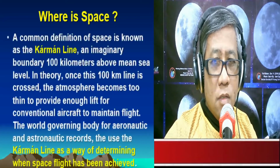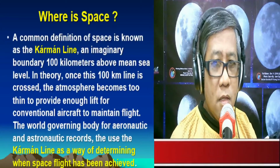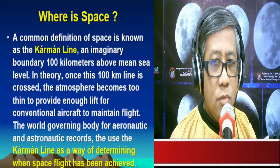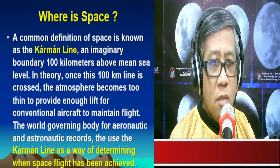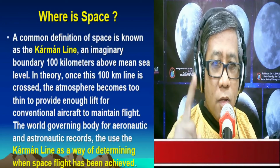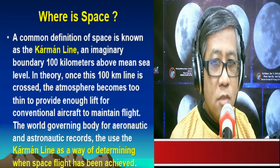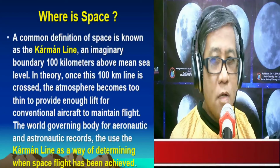Now, outer space begins with the Kármán line. A common definition of space is known as the Kármán line. The Kármán line is an imaginary boundary about 100 kilometers above sea level. So, in theory, once this 100-kilometer line is crossed, the atmosphere becomes too thin to provide enough lift for conventional aircraft to maintain flight. So the world governing body for aeronautics and astronautics uses the Kármán line to determine when spaceflight has been achieved. So once you have crossed the Kármán line, you are now technically in space or outer space. And the International Space Station orbits the Earth just above the Kármán line.